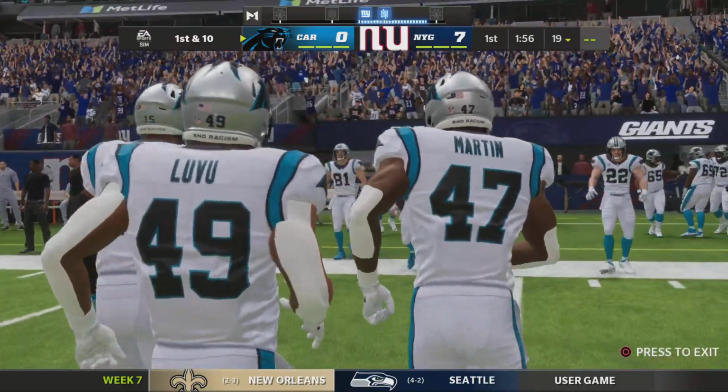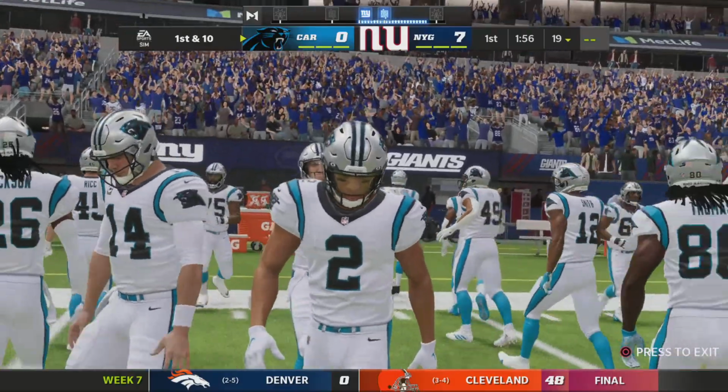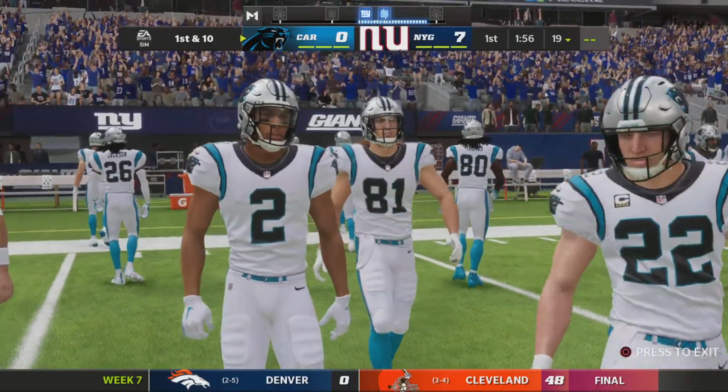The Panthers coming back out onto the field for their second drive. They punted last time they had it. What steps, Charles, you think they have to take to make sure they don't do that again?